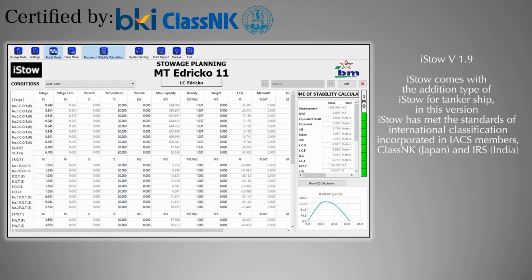iStow V1.9. iStow comes with the addition type of iStow for tanker ship. In this version, iStow has met the standards of international classification incorporated in IACS members, Class NK, Japan, and IRS, India.